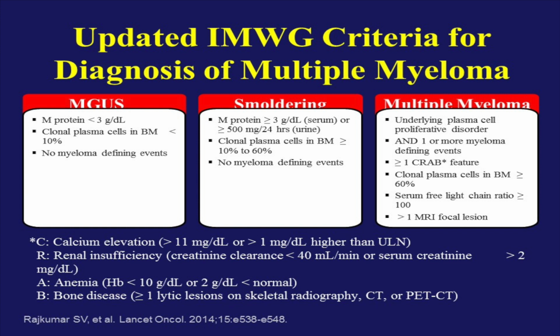And if you have disease on that more sensitive imaging, whether they are symptomatic or not, that is defined as an organ-defining end organ damage in myeloma, and that would in fact be reason to treat a patient with myeloma. So the new definition for bone disease has included a lytic lesion on radiography, CT scans or PET CT scans, and a focal lesion on an MRI of more than one focal lesion should be considered for treatment of myeloma.